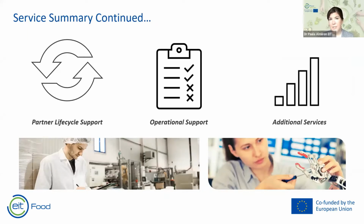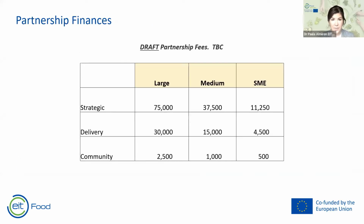These 3 different partnership categories will have different types of partner support and operational support. And of course, there will be some additional services that will be available. So as you can see here, we have a draft of the partnership fees.